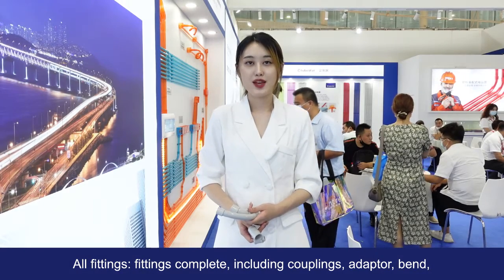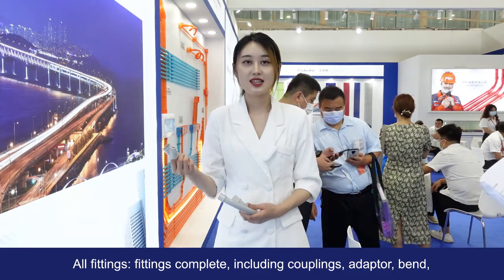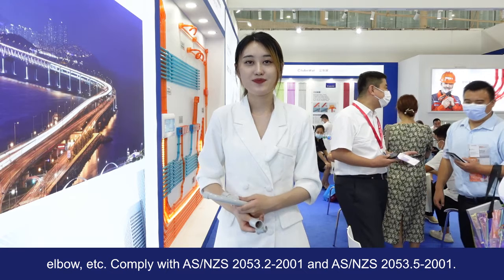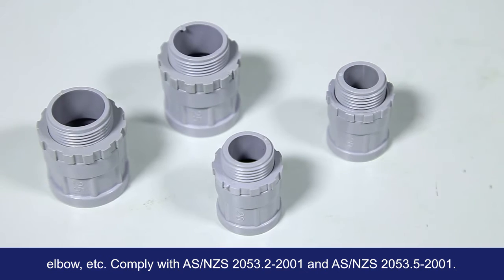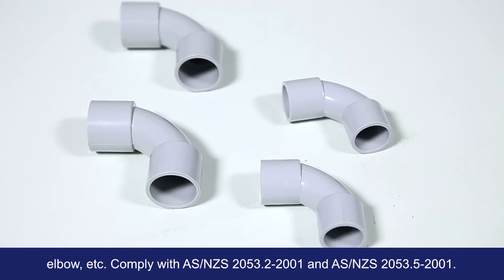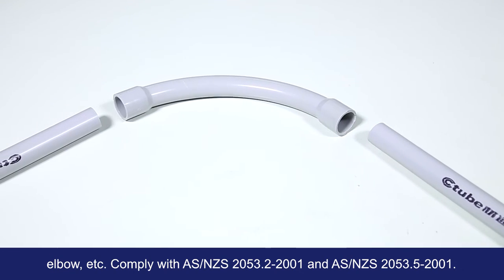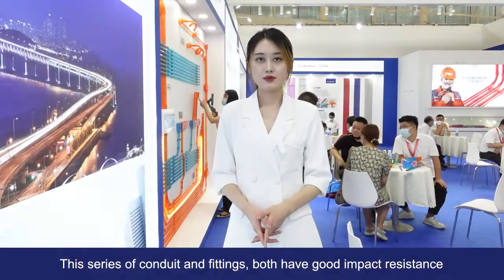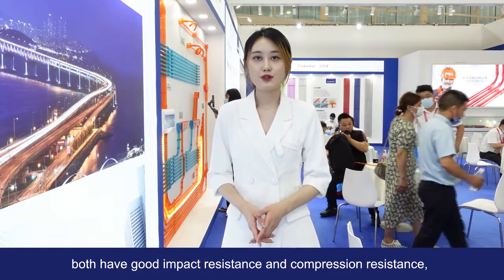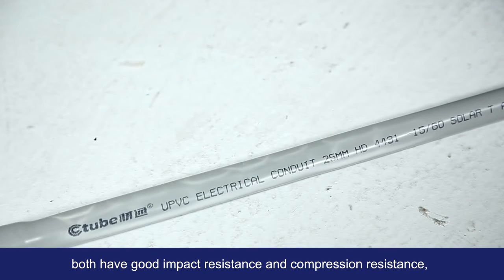All fittings complete, including couplings, adapter, band, elbow, etc. Comply with AS/NZS 2053.2-2001 and AS/NZS 2053.5-2001. This series of conduit and fittings both have good impact resistance and compression resistance.